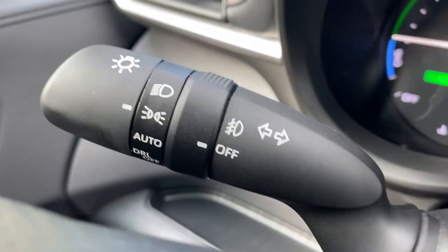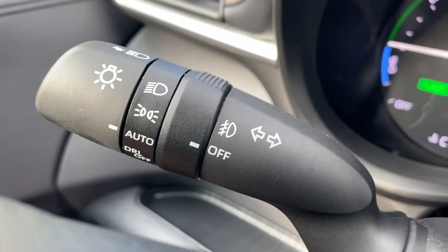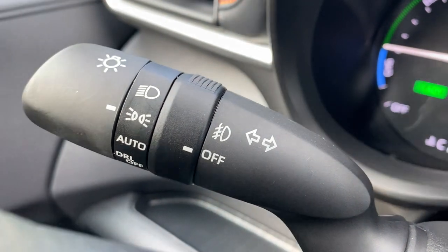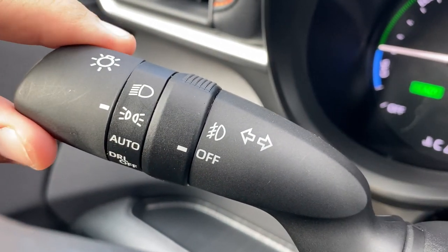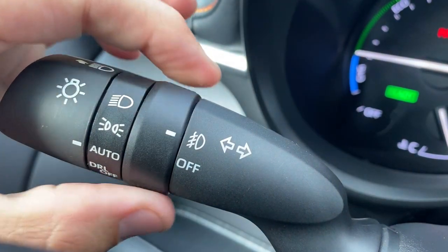On this stock, I have DRL off, so that's gonna be incognito auto, so it'll sense when to start and put the headlights on. Of course, you got daytime running lights with this one. Parking lights, so I can be seen while I'm parked and see inside, and then regular manual lights. Whenever the lights are on, I got fog light control here.